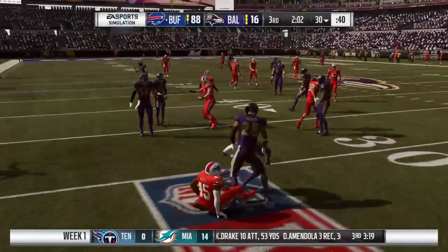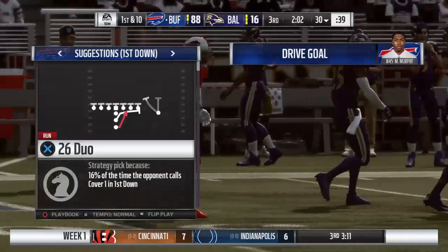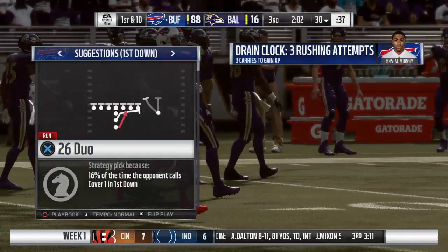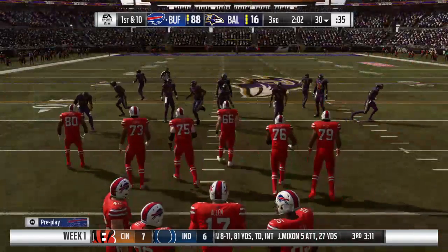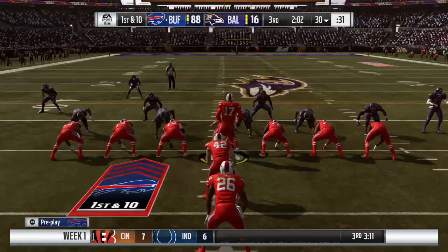A very good return there. Give him an even 20 yards. And the offense will take over with a new set of downs. The fourth down run successful. Now they look to pay it off on first down. All right, now, lucky 56.